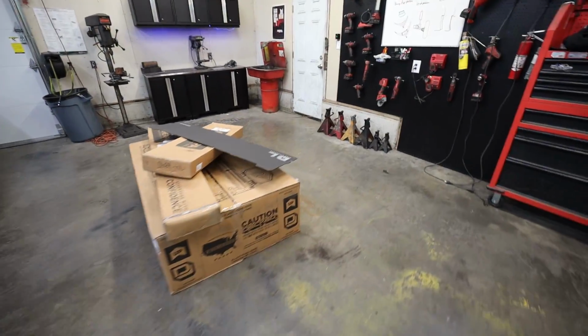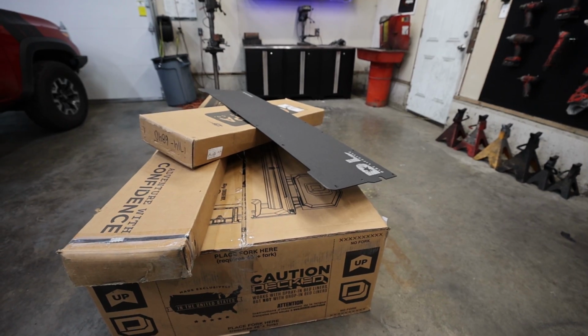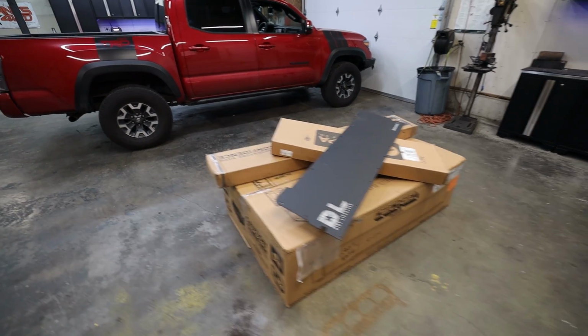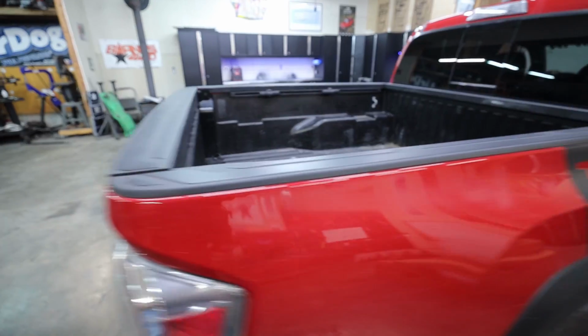So we're going to install 3 super easy upgrades onto this Taco because it just needs it so bad. Starting with this Decked system, which is going to mount into the bed of the truck, making it to where we can access stuff and we can pile stuff on top of stuff. I hope that makes sense.